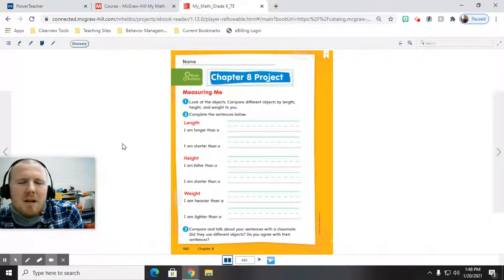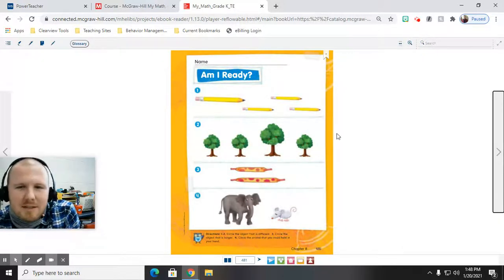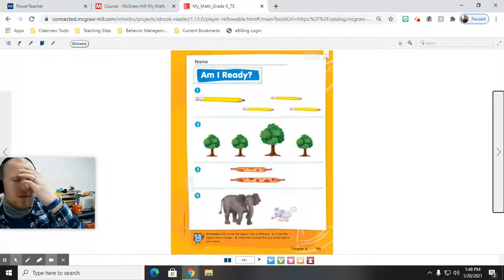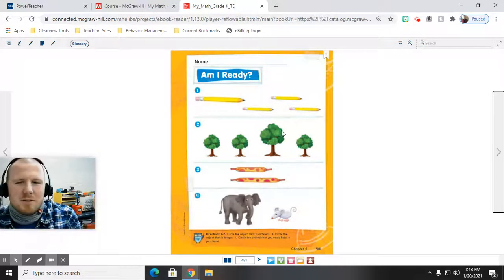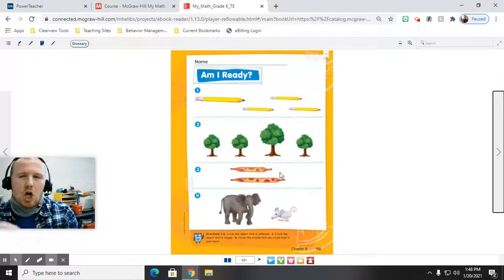I seem to remember us doing something like that a while back. So which one is different? Yeah, this one is a lot longer, and these ones are a lot shorter. So they're using stuff that we've done before to draw some comparisons. How about these trees? What do you think? Yeah, this one is taller than the other three trees. And what about this pepperoni-looking shoelace? It says circle the object that is longer. Okay. Yep, it's the one on the bottom that is longer.